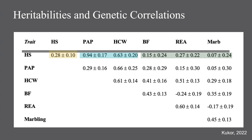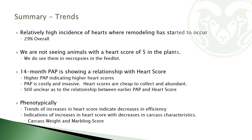Then if we look at PAP and carcass weight. Well, let's look at carcass weight first because I think that one's the most interesting. That's a 0.63. That is an extremely high genetic correlation, okay? That means that 63% of the genes that influence carcass weight are also the same genes that influence heart score, okay? So animals with bigger genetics for growth tend to have higher heart scores. And then the PAP, we know PAP is related, and that was taken a couple weeks before their harvest, so that high genetic correlation doesn't really surprise me all that much.